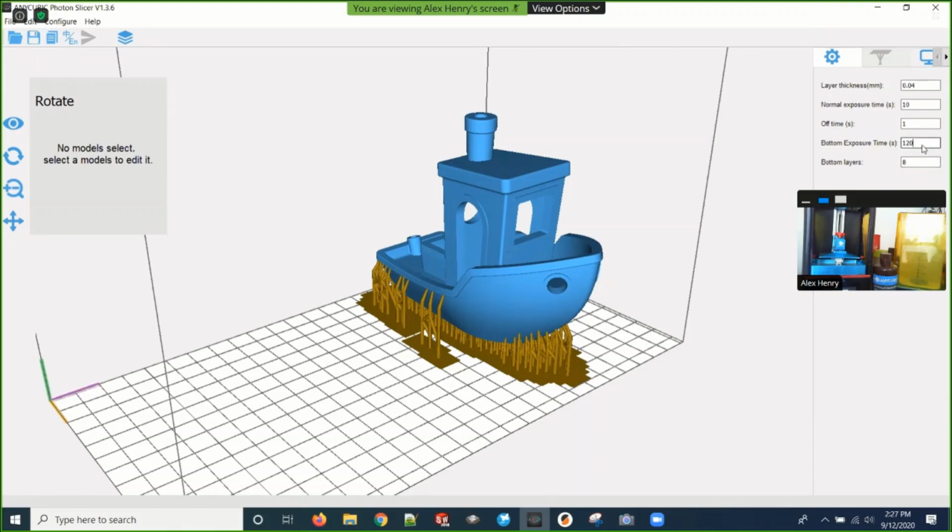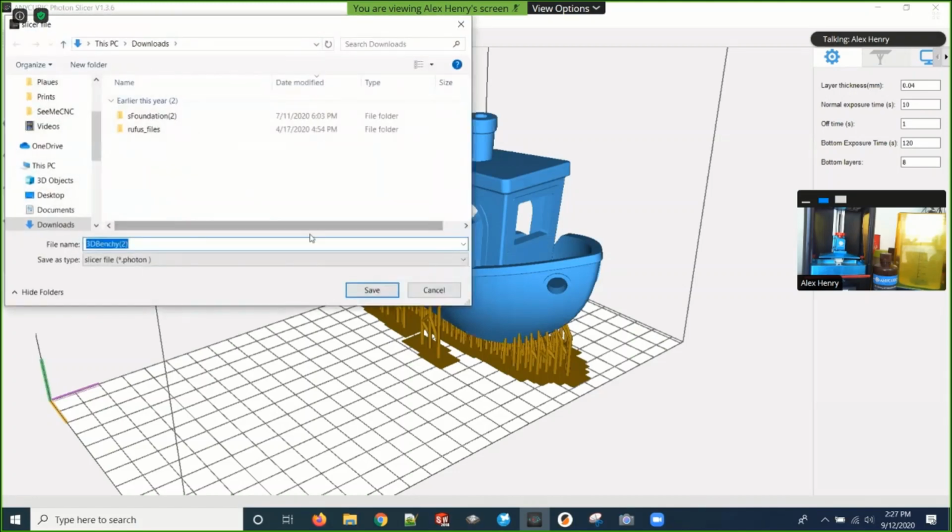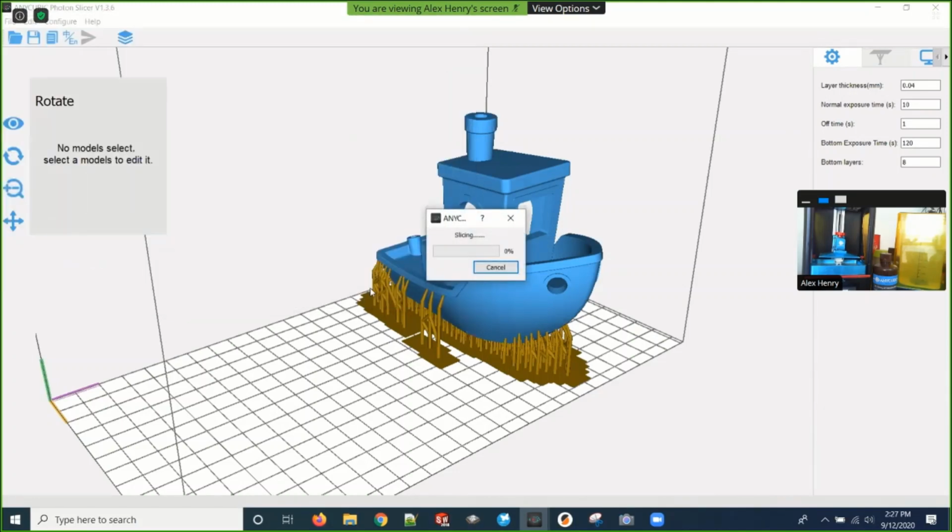Then you set your bottom exposure time. So the reason this one's a lot higher, so this is 2 minutes on the bottom 8 layers, that's so it sticks really well. And you set how many bottom layers you want. And then when you're ready, you go ahead and just slice this. And we'll actually take a look at what this does. Well, it's slicing. Any questions so far?